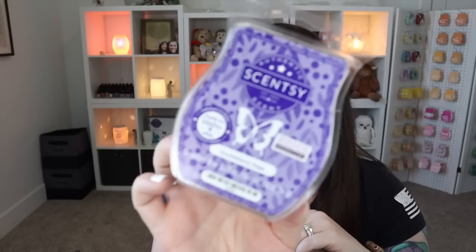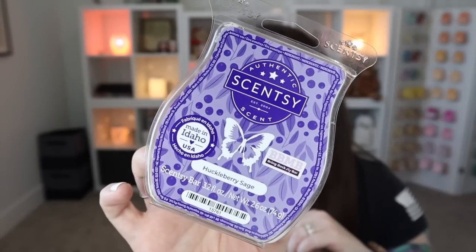But like I said, I was feeling kind of bad for myself. So I broke out one of my Huckleberry Sage bars. Love, love, love this scent. If you've been hanging around with me, you know this is my very first ever Scentsy heartbreak. This is one that was around every single fall and winter season, and then it wasn't. It was one of those that you knew every spring and summer season it was going to be discontinued, but not to worry, it was going to come back.